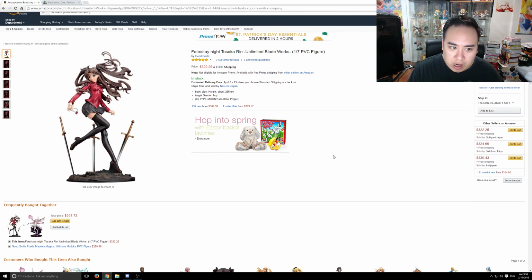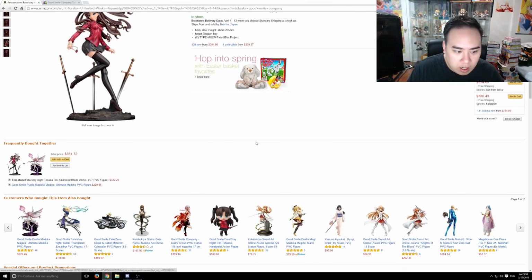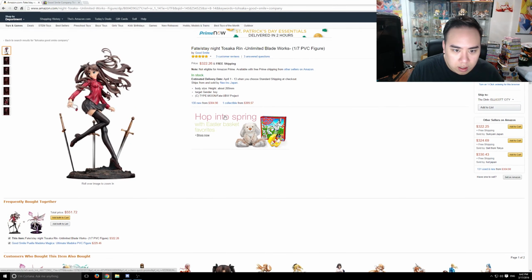Now eBay, Totsuka, a good small company, and we're probably gonna get similar prices. I already have this figure. This figure's cool, but here's an example right here: $414 new. This is $322. I think it's also new in stock. Estimated delivery, of course, shipping sold from Japan. Yep, it is new. I guess Amazon's a little bit cheaper by like $100. So it is new.